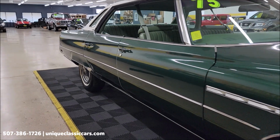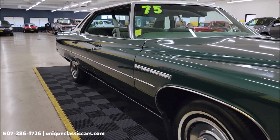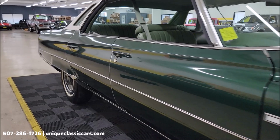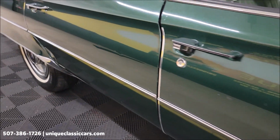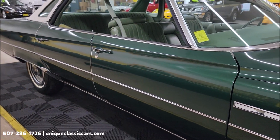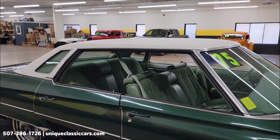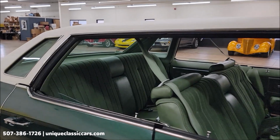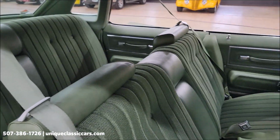Take a look up and down these long panels of this Buick. Now, there's a small door ding here or there and a scuff, but you know what? Adds to the character of this car, the originality. And wait till you see the interior. Green cloth interior, white vinyl top, just the way it was ordered. And you can see that by the original invoice. These seats are like new.